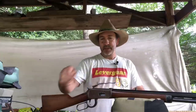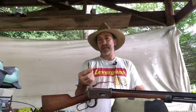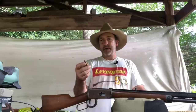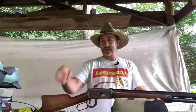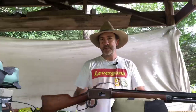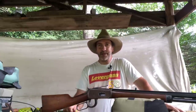For instance, this gun, you could load this with black powder, you could load it with black powder substitutes, lead bullets, jacketed bullets. You could even use round balls if you wanted to. It's very, very versatile. And like I said, this is a 220 grain bullet, 150 grain bullet. So let's get started and do some shooting and see what happens.